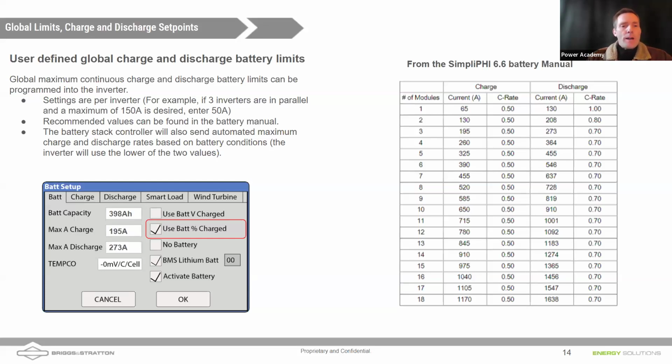But it is better for the batteries to charge slowly. If we are charging the batteries faster, there is a slight overall reduction in the lifetime that you would expect out of the battery. Let me see, I do believe there's another Q&A.